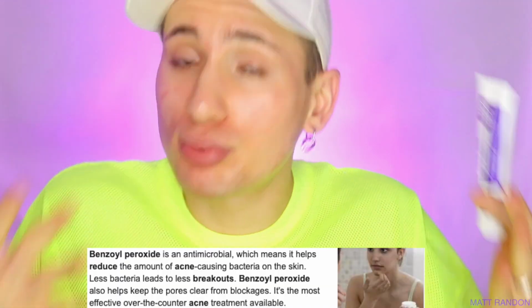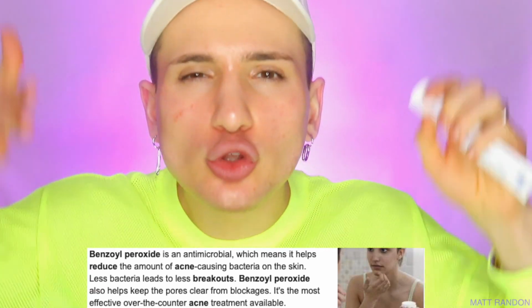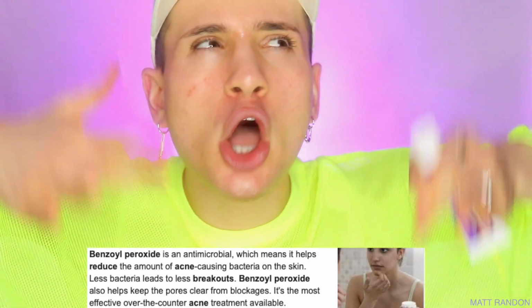But anyways, going back to the point that I'm trying to make is that benzoyl peroxide is in fact a really effective spot treatment. However, it doesn't really prevent you from getting future breakouts. So it's very much like an in-the-moment solution to tackle the problems that are in the present but not in the future.